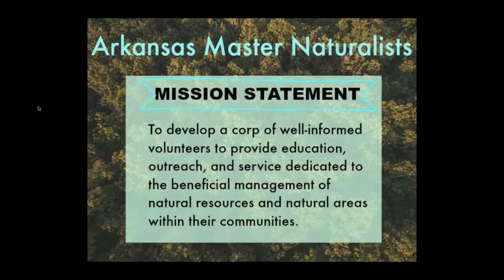So one of the things that we did, and you can do it in your region as well, just get on the internet and look for a master naturalist program in your area, and there's probably one nearby. We had to drive about an hour. The mission statement of the master naturalist program, which is all over the United States, is: develop a core of well-informed volunteers to provide education, outreach, and service dedicated to the beneficial management of natural resources and natural areas within their communities. So I talk about a great hobby. It's also a free education.